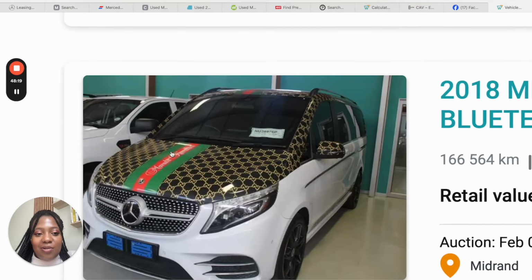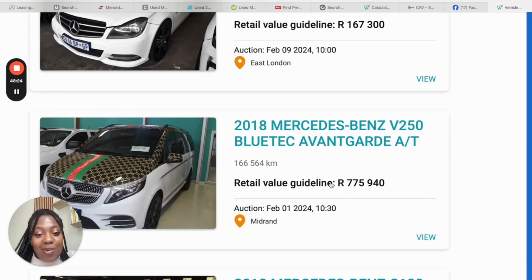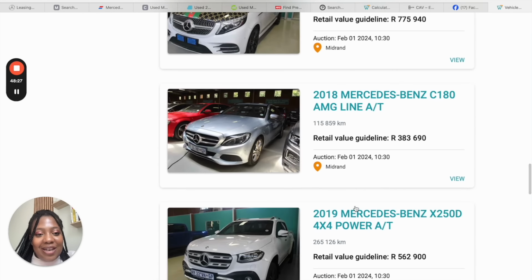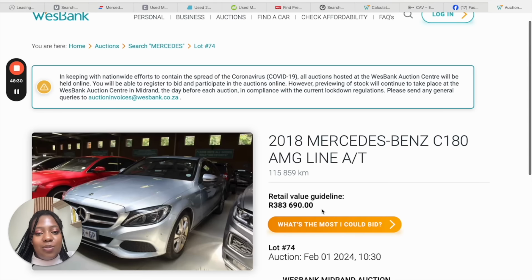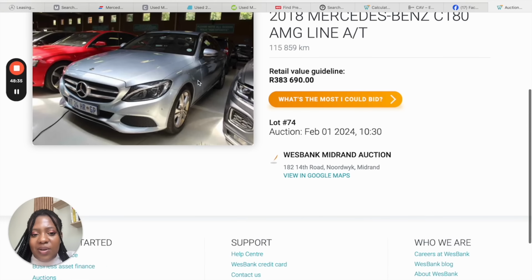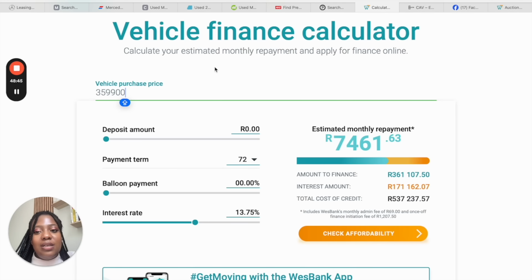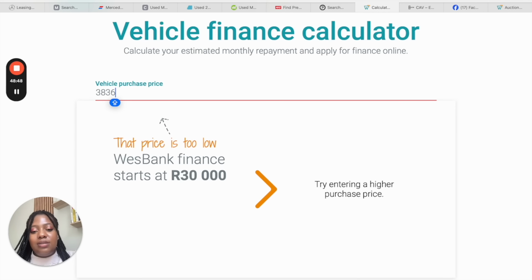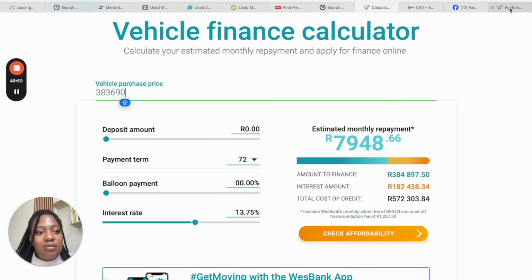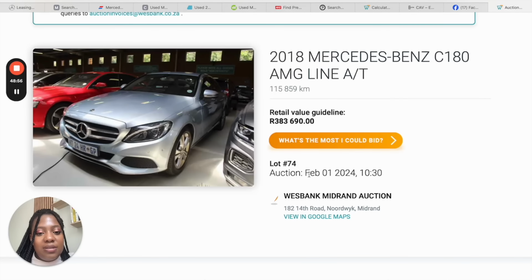Oof, this is embarrassing. What do you mean this car was repossessed when you've gone and specked it up with Gucci? Now we all know your car's here. Tough times. Okay, let's just have a look at this one. Only one picture. Don't really know if this is a good car. 115,000 kilometers. This is how much they're selling it for. 383,690. About 8,000. 7.9. Obviously, it's not an A Class, so it's a bit hard to compare with this.